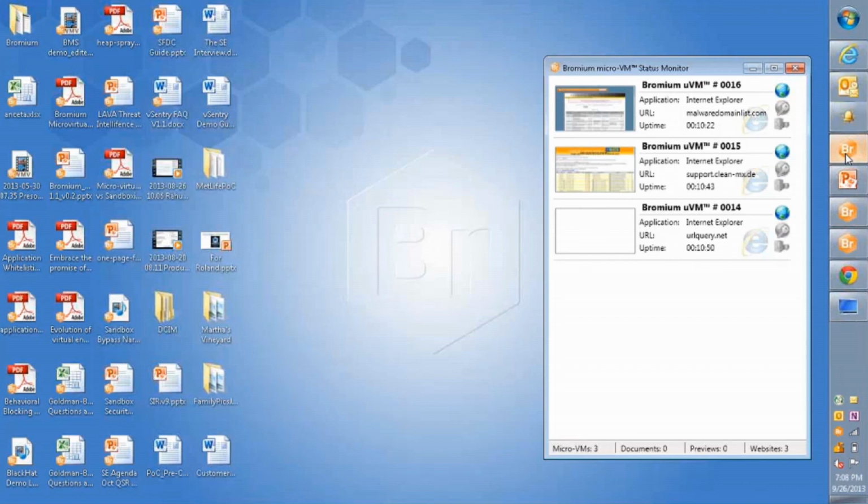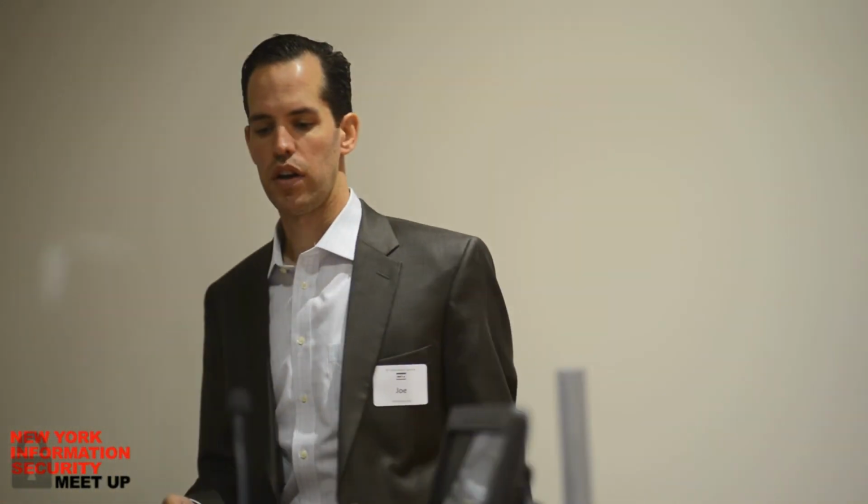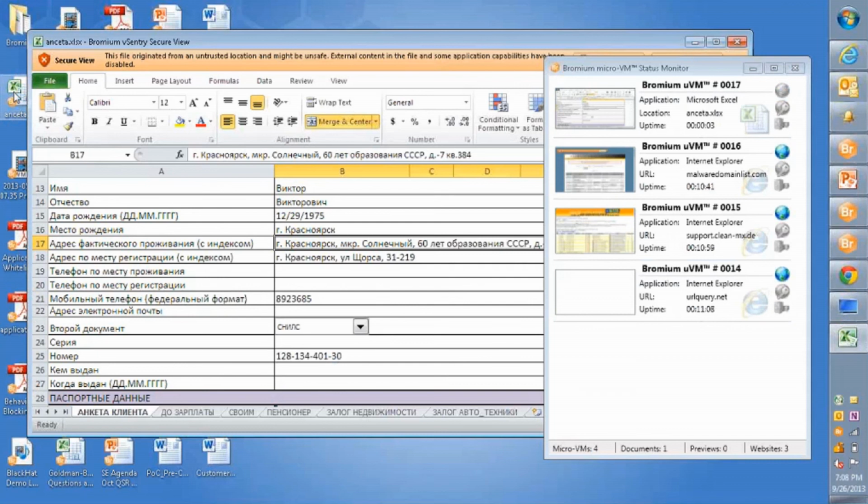So I'm going to go ahead and launch this particular document. But before I do, I have something here on the right that's called the status monitor. This status monitor, its sole function, without it, you would have no idea what was going on. But its sole function is to be able to demonstrate to you, behind the scenes, this concept of micro-virtualization or hardware isolation. So when I double-click on this particular Excel spreadsheet, it opens in what's called MicroVM number 17.